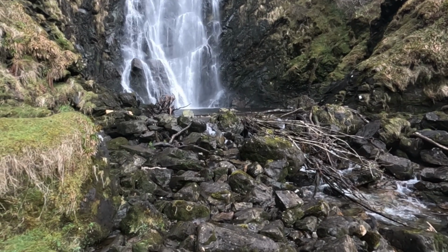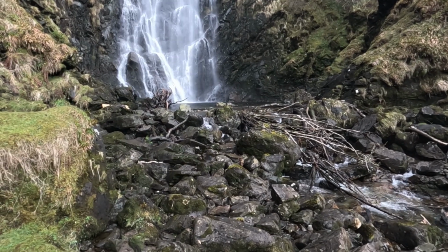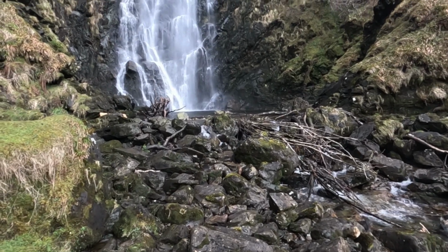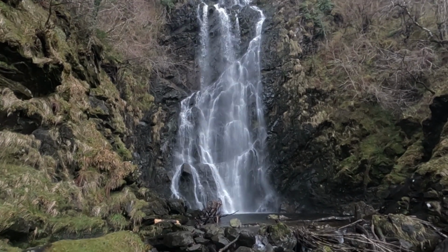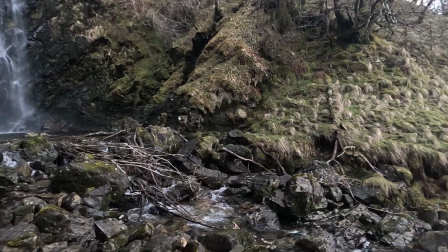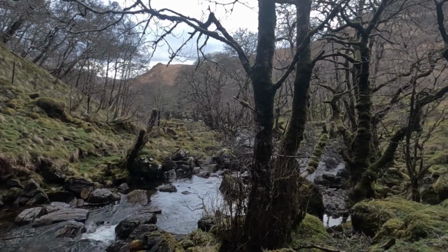I'm going to have to make sure I take a lens cover up there with me, just so I can expose the lens, do a shot and then cover the lens back up so as not to get it too misty. But yeah, that's quite a cool waterfall, so I think that will definitely be one to do, and it leads out down through Glenelg.